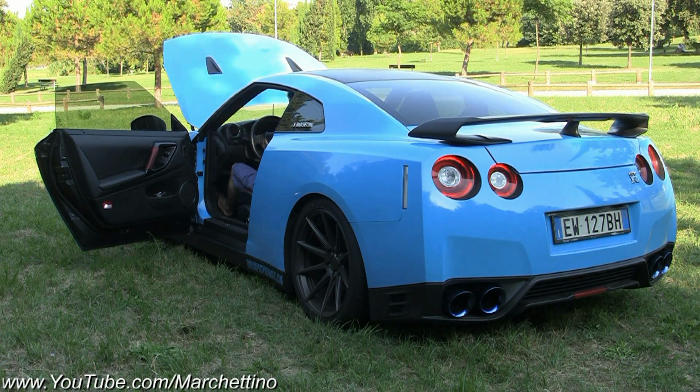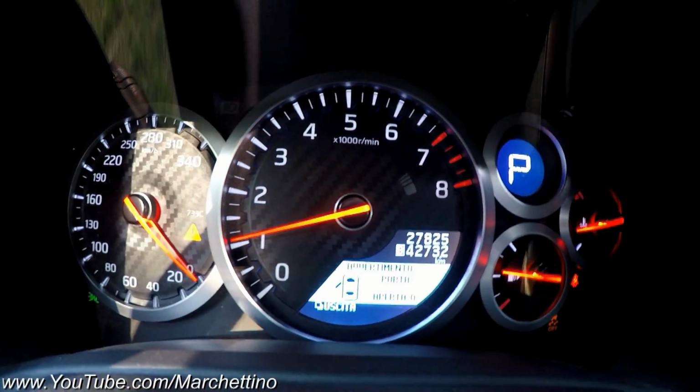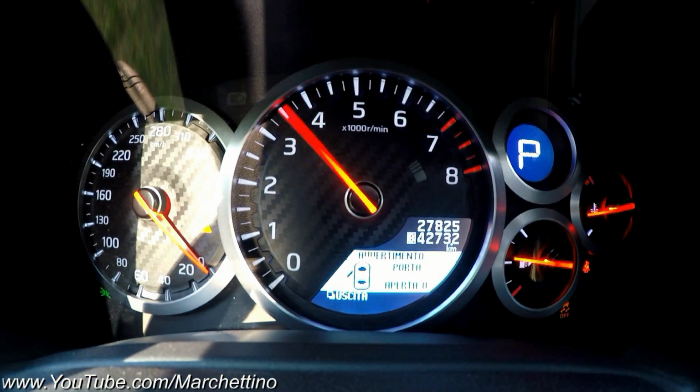My Armytrix exhaust has also got the valves, and you can control them with the remote, and you can hear a pretty good difference when the valves are open and closed. Now let's make a couple of revs with the valves closed. So these were the valves closed, and I'm gonna rev the car with the valves closed and open them, and you can instantly feel the difference.